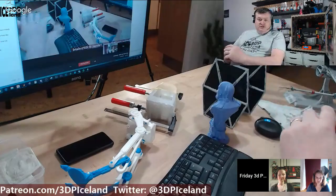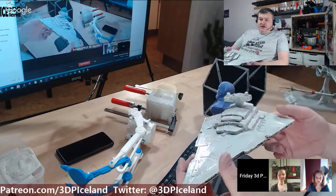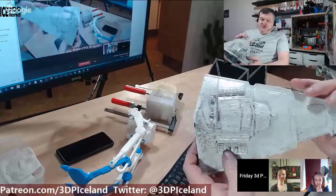So this one, but otherwise it came out pretty nice, and I did some weathering on it. Yeah, I can see it looks really nice. It looks like it's been through some space dust or something.